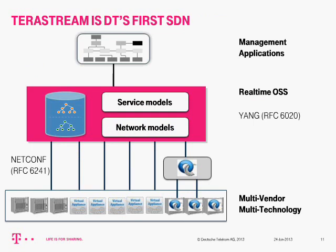Now, you're going to hear more on this slide from Hakan in the second presentation. But we're brave enough to say that our new networking vision and new architecture, TerraStream, which we deployed in December last year in a pilot in one of our affiliates in Croatia, is actually DT's first software-defined network.